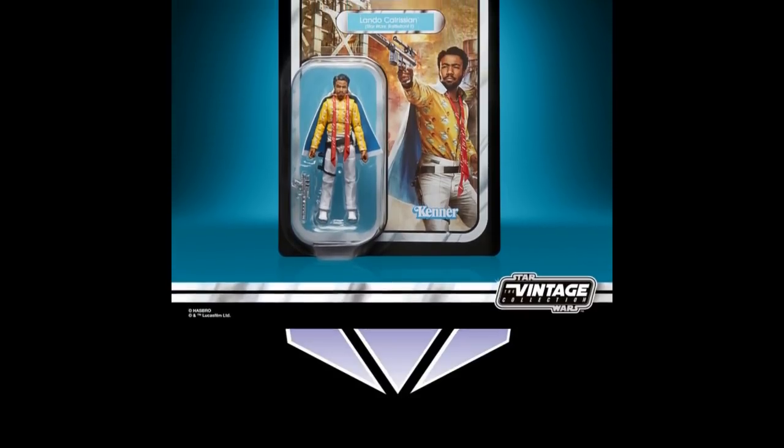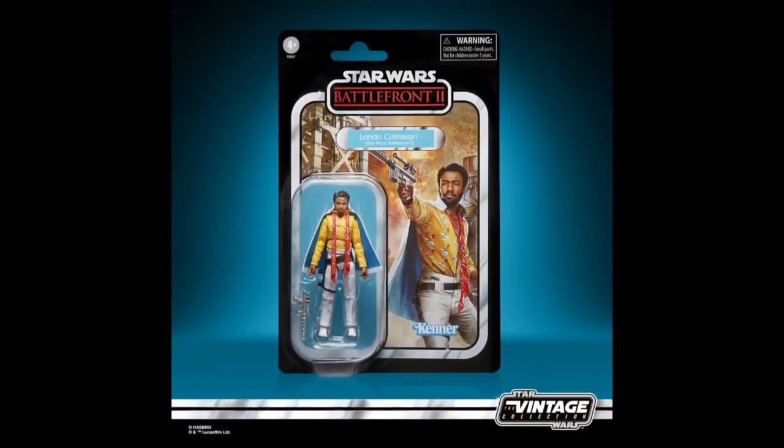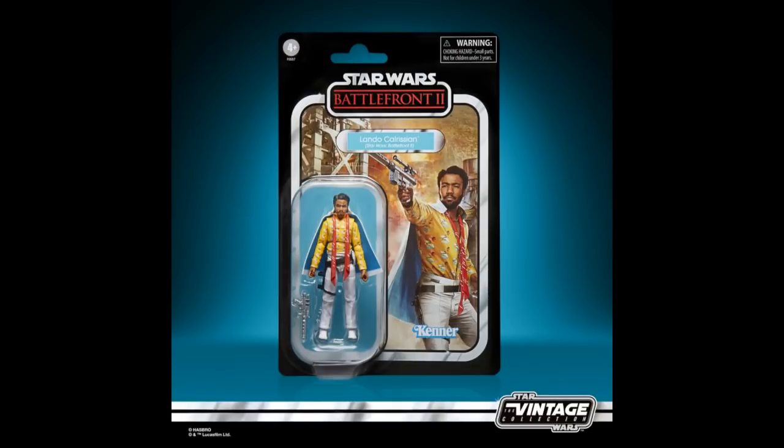So we got the Lando Calrissian from Battlefront 2. In Battlefront 2, if you play Heroes vs. Villains, then you can get in there and kind of change your clothing, your appearance, whatever. You spend your Republic credits on that. And so this is what he looks like. This is kind of the smooth, younger Lando. Looks pretty cool.